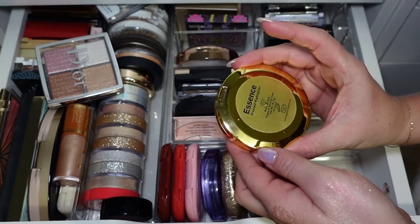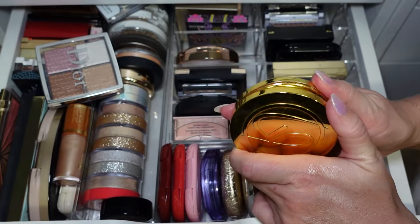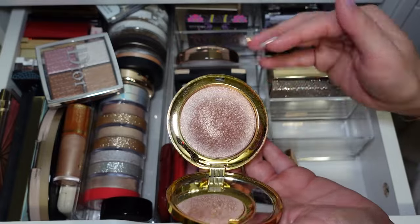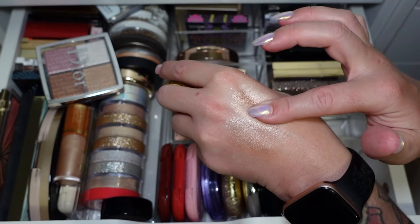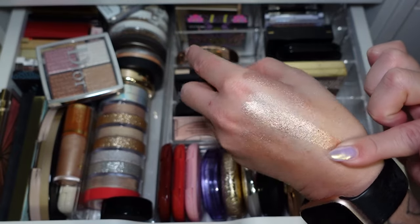Keeping. JD Glow Cosmetics Essence Pressed Highlighter. I absolutely love this. Look how stunning that is. Look at the divot I've made, and it is still so creamy. Look at that. You know I am keeping it. In comparison to the other ones that I just swatched it on top of.